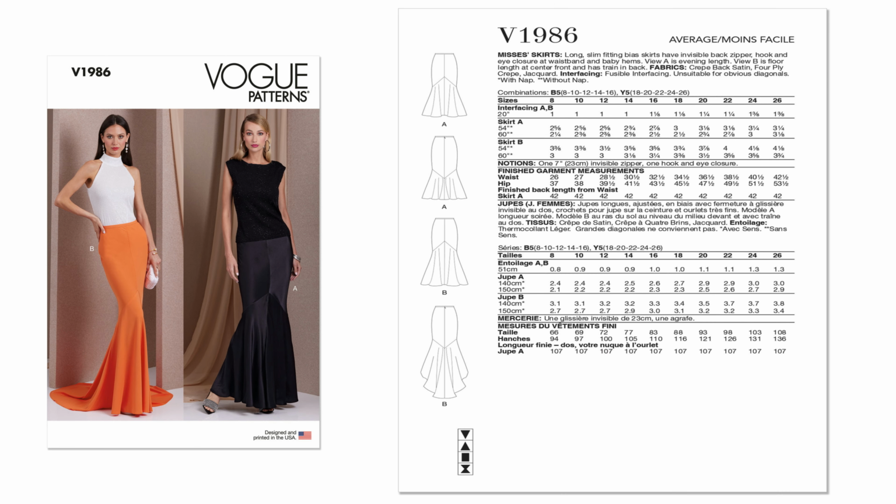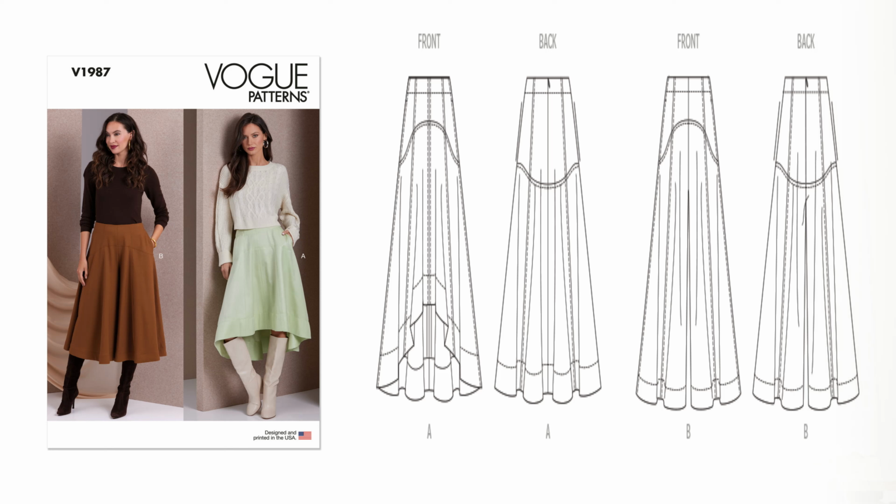In terms of the sizing, you have 8 to 16 on the first envelope and 18 to 26 on that second envelope. In terms of the fabric, crepe, back satin, your four-way crepes, jacquard, just to name a few of the fabrics that you can use. Once again, anything shiny and glittery that fits the bill for a holiday tradition is what you want to use for your fabric choice. All right. Moving over to the next pattern, which is a pattern that I would not be picking up.